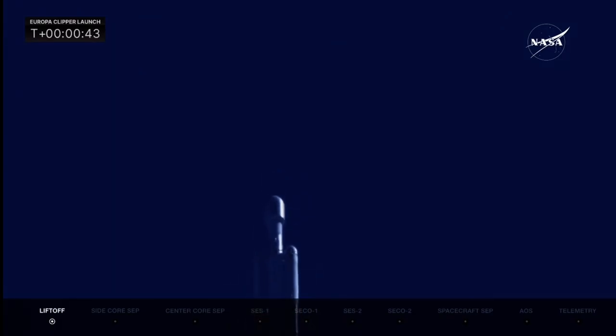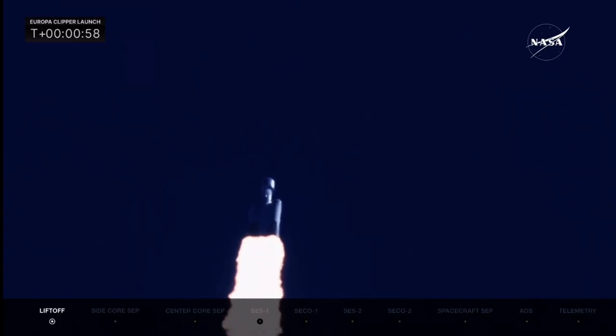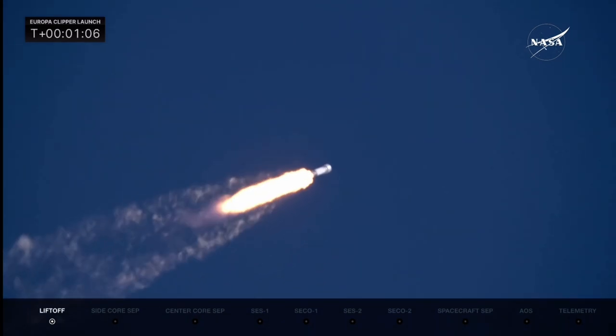So we get ready to head into max Q, and telemetry nominal. We hear that power and telemetry on the vehicle are good there. Everything's looking really well. Falcon Heavy is supersonic. They have reduced power in the center core to get through max Q, maximum dynamic pressure on the launch vehicle, as we approach that, the two side boosters at full throttle.